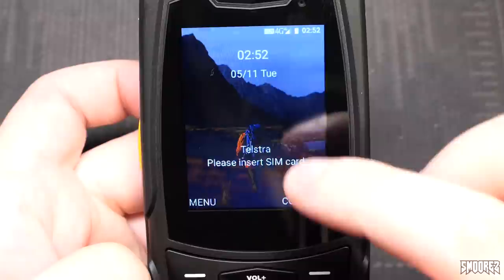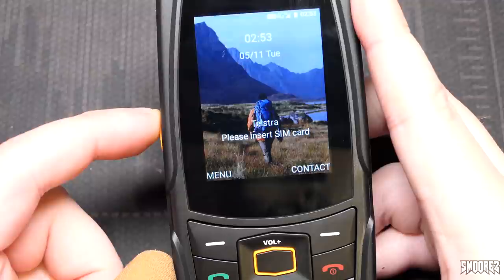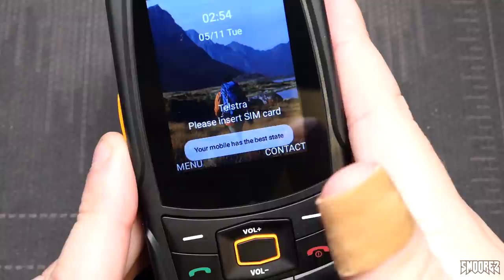So if we touch and hold, okay, can't do wallpaper changes or anything like that, that's okay. So let's try the customizable key. What's that going to open? Nothing? No? Okay. Maybe we have to set it first. So holding down star will actually clear all the background applications. So if you hold it, your mobile has the best state.